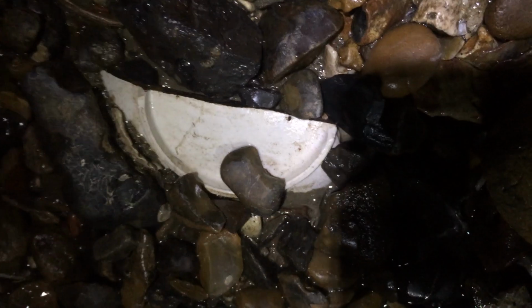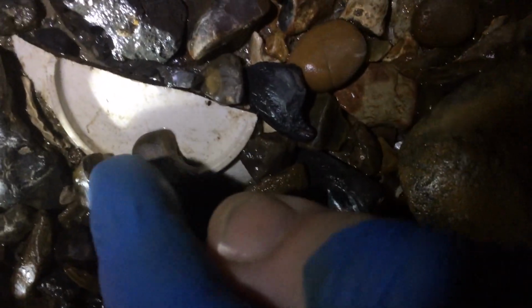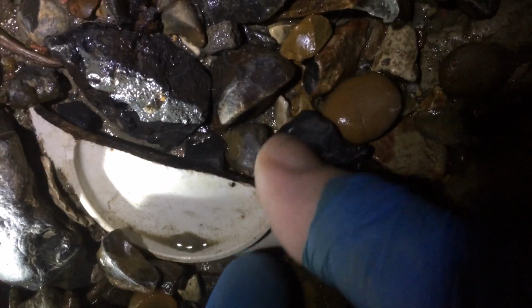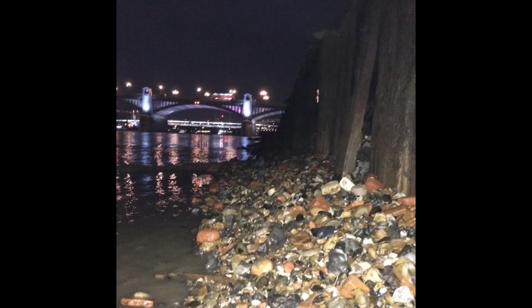Well, I've just spotted this, and it looks like half the base of a tea bowl. I'm hoping it is, and not something more modern. I'm hoping it's white salt glazed stoneware, which would be 18th century. It's normally very plain. But yeah, I think that is quite a good chunk of white salt glazed stoneware. So this was very popular for about 1740 to 1760, and this will be probably a little saucer or tea bowl. So that's probably the best find of the night.